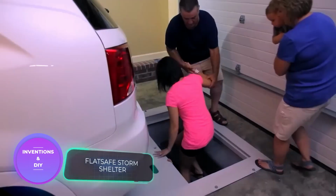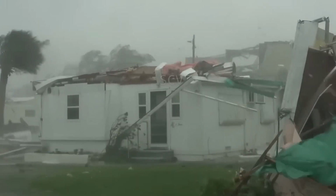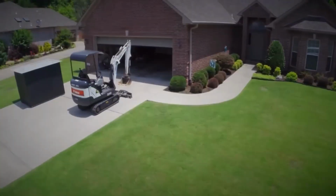Hurricanes pose a frequent and grave threat in the United States. In the autumn of 2022, Hurricane Ian wreaked havoc, leaving over 2 million people without electricity. Cuba, too, felt the impact as its power system collapsed.